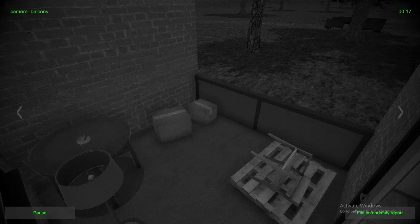We're in the window where we tend to get our first anomaly. Yep.